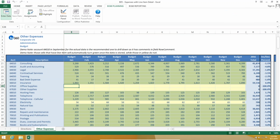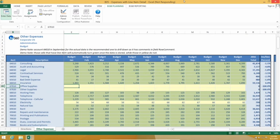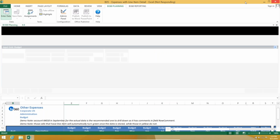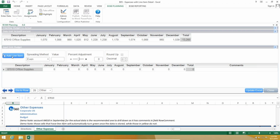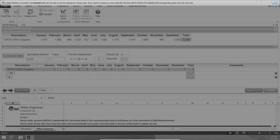It'll fetch a window that will actually show you a little charting component as well, which might be a nice add-on that we don't have in the web. And you can go in and say, hey, I want to add some line item details. So maybe for office supplies, what I want to do is say, hey, I want to spend it on paper, pens, and so on.